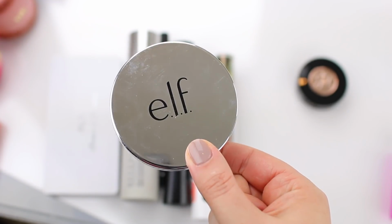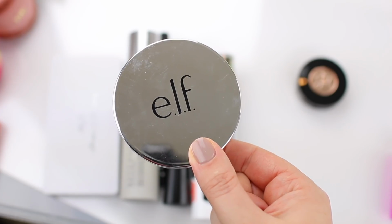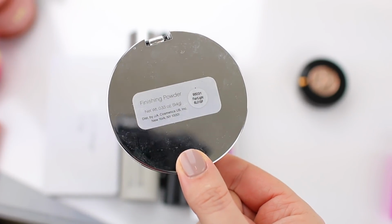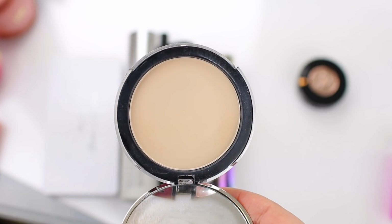And then I'm decluttering this E.L.F setting powder. It was actually part of my project pan, but I'm going to have to replace it with something else. I just don't enjoy using it any longer, and I don't really force myself to use products that I don't enjoy at all. I have so much makeup that I'd rather just pass it along and start using something else.